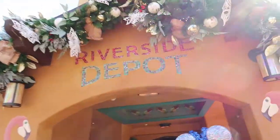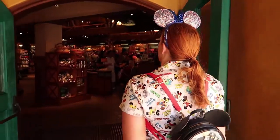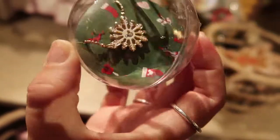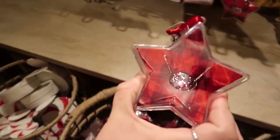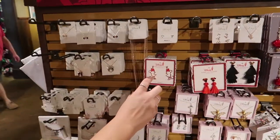Let's go into the Riverside Depot. We're gonna look for some pins because we are running low on traders. So we're gonna see what they got. They have lots of great stocking stuffers, like little necklaces that are in a little ornament. That's cute. How much is that? More necklaces. $20 for that. These are all 20 bucks, probably. Cute though. Yeah, that is like gifts with Disney.